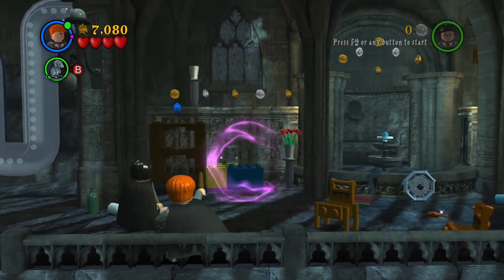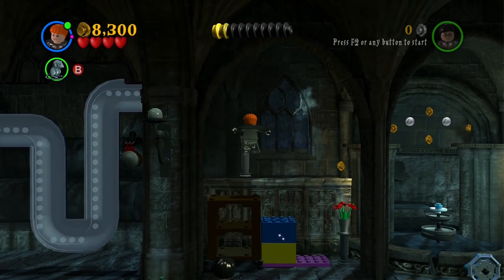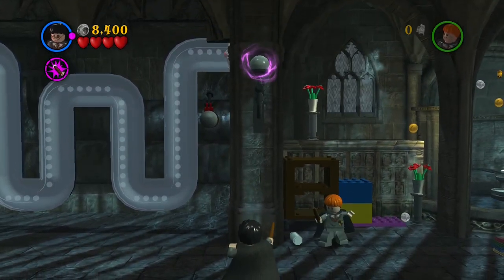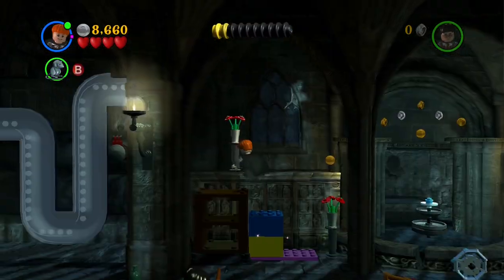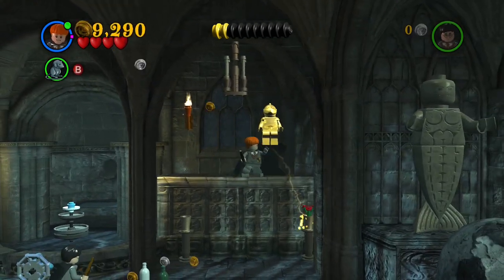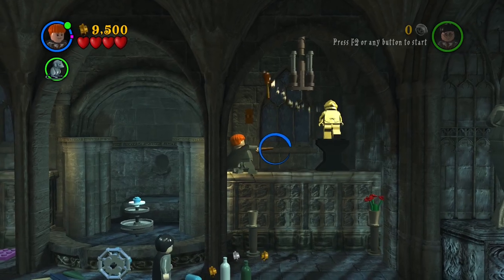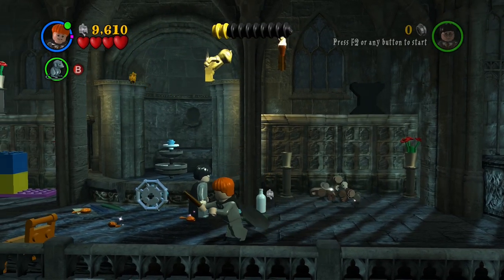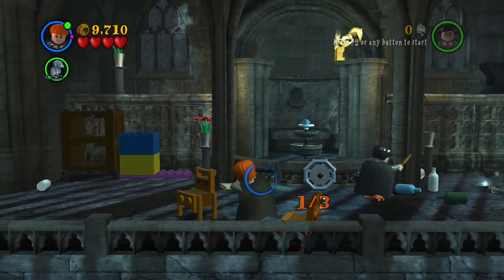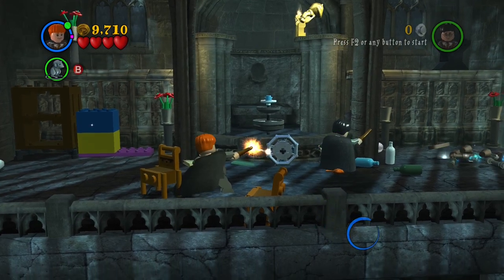Where'd it go? Oh, okay. Ooh. I thought it went missing. There we are. And we can jump on here. Yay, there we go. Oh, can you get that for us, Harry? Number 2 of 7. Ooh. Fish. Oh, these count too. Two. Move out the way, Harry.